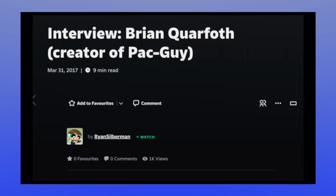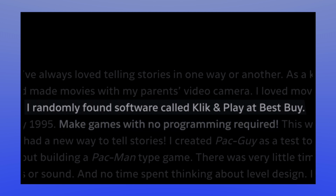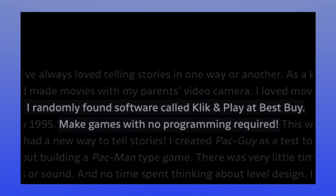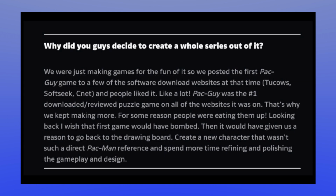Brian Quarforth, one of the game's developers, gave some interesting insight into the behind the scenes of Pack Guy in a 2017 interview. The first Pack Guy game was made using Click and Play, software that can allow you to create games without programming. It was just, quote, a roughly slapped together gameplay test, and due to its online success and the success of its sequels, they kept making more.